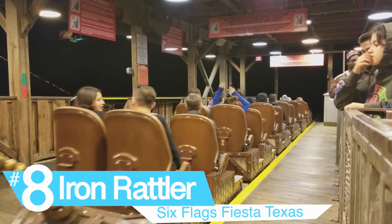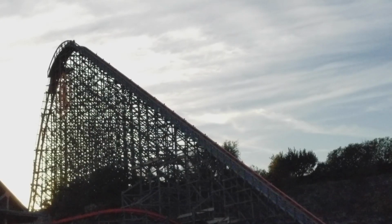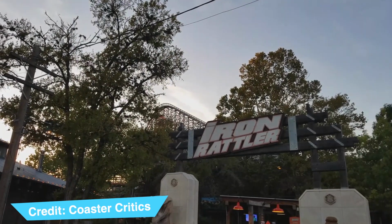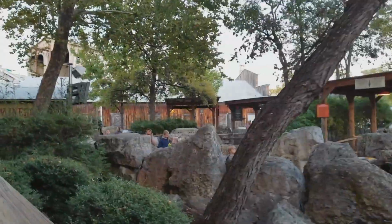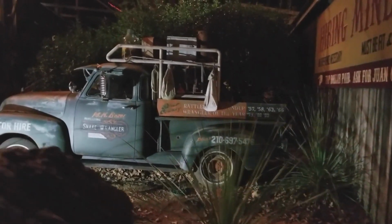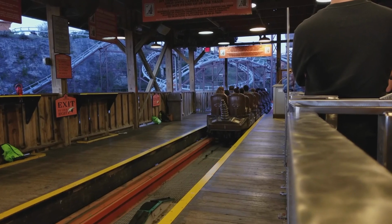Coming in at number 8 on the list, Iron Rattler at Six Flags Fiesta, Texas. Unlike most Woodies, this one won't rattle you up because it's not a wooden roller coaster. Rather, it's an Iron Horse transformation done by RMC. This ride will surprise you with its smoothness and intensity. For a ride with more tunnels than it does inversions, you will expect less. The vertical movement up and down the quarry makes it unique as well. Even with its shorter length, this ride is packed with intensity, and that's why it's number 8 on our list.